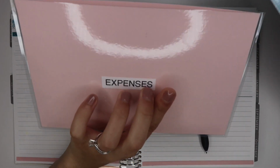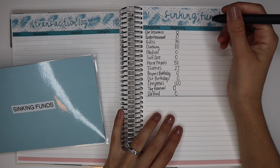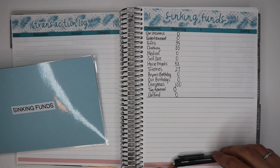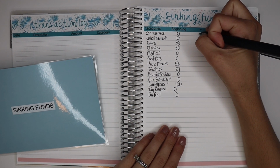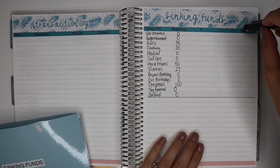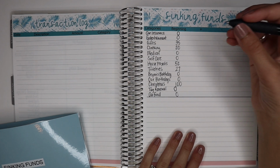But let's get started. I do have my expense envelope here, and then I have my sinking funds. We're going to start with the sinking funds, and I'm just going to go through and write the amounts that we will be adding to each sinking fund today. I add money to my sinking funds twice a month, so I'll write them again the second half of the month when I'm adding money again. But right now I'm going to write how much I'm adding here. And then throughout the month, if I take any out, I'll be keeping track of that in my transaction log. And at the end of that 2-week period, I'll write my ending total, and then it'll start over again for the second half of the month. So people do this differently, but that's just the way that I think it's going to work best for me.